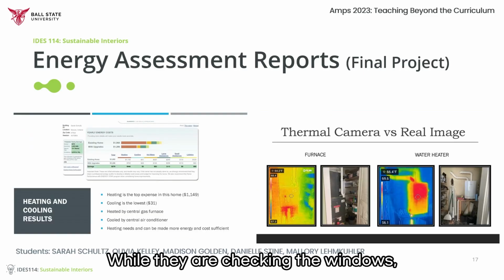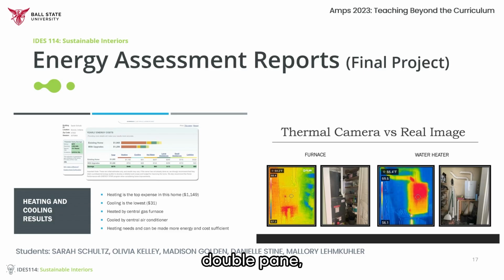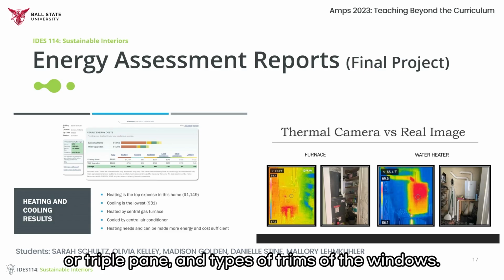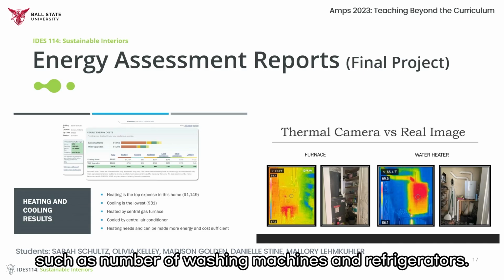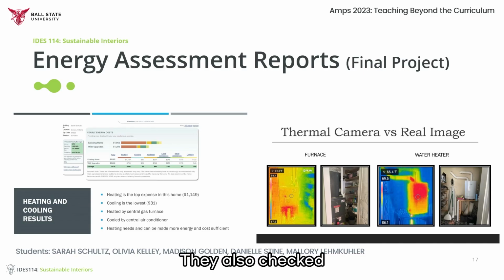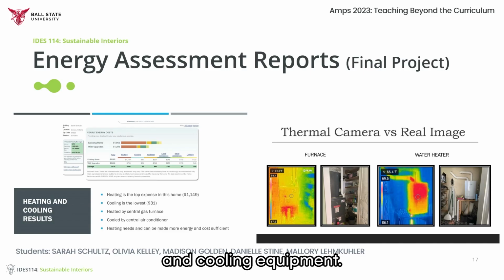And while they were checking the windows, they found window types such as single pane, double pane, or triple pane, and types of trims of the windows. Also, they checked appliances and equipment information such as number of washing machines and refrigerators. So they also checked the size and fuel type of the water heater and cooling equipment.